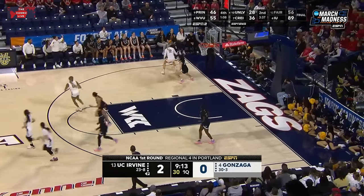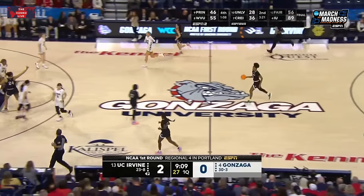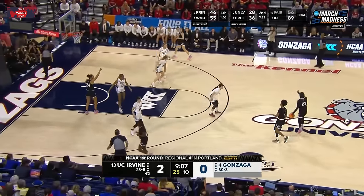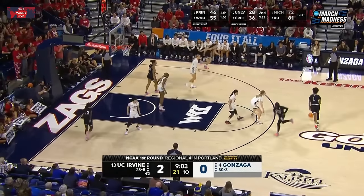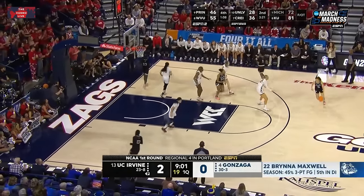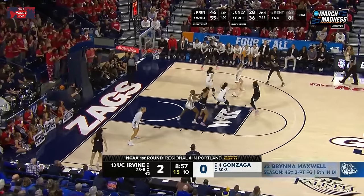Back rim it off. Maxwell on the triple. She's not coming out bashful. No. She's got the green light, doesn't she, Mike? Yes, she does. When you make as many threes as she does, you can shoot all night. Heck yeah. 91 triples and counting for that Utah transfer.